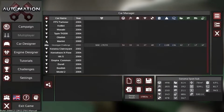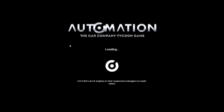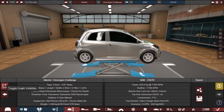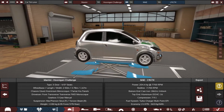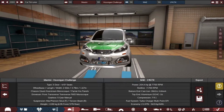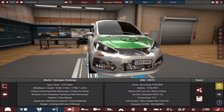We've got the Martini. So the Martini Hoonigan Challenge. I think this is also another car that I've seen before on different challenges, at least the brand, the Hoonigan. Ooh, okay. I am unsure why this is a green hood, but I guess it must be a modded sort of color fixture, and it has been changed because some of these cars have had their modded fixtures removed, so there might be some issues happening.